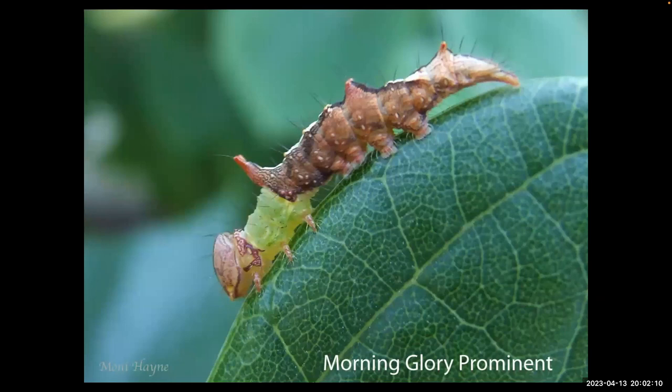This gorgeous animal here is a caterpillar. This is Moni Haynes's picture. This is a caterpillar on a redbud leaf. And if this caterpillar is being very bold, being right out there on the top of that leaf like that, if this warbler came through at that time, this caterpillar would be in Canada. Yes, he will be on his way to Canada.